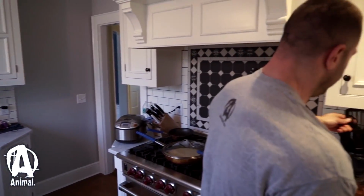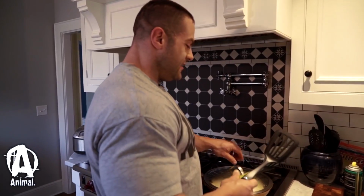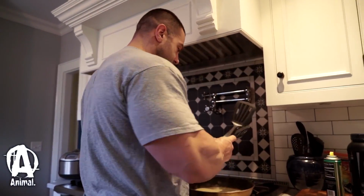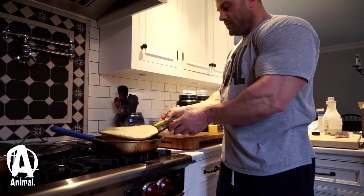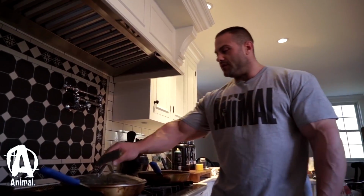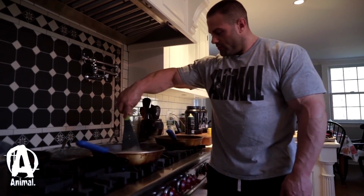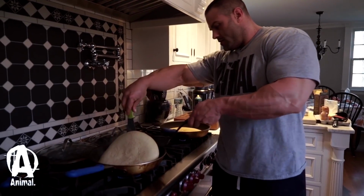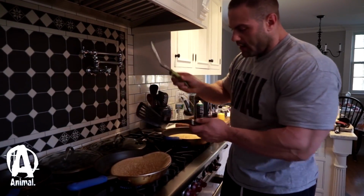The hard part is flipping it. You need 2 spatulas. Let's see if this one's ready yet. I'm going in. So I just get 2 spatulas under it. This one should be ready too. All right.